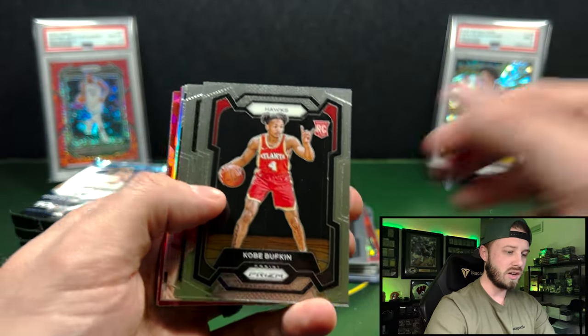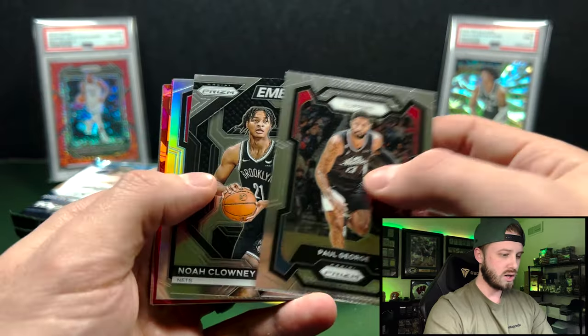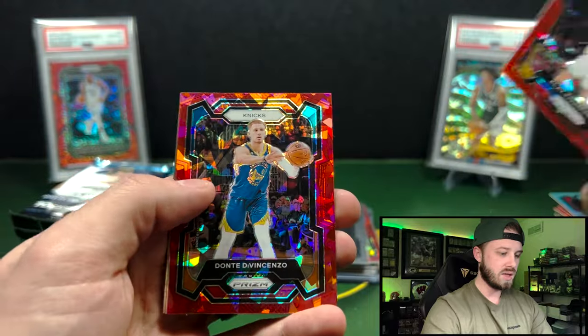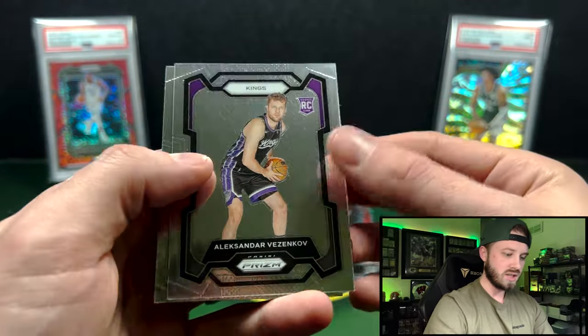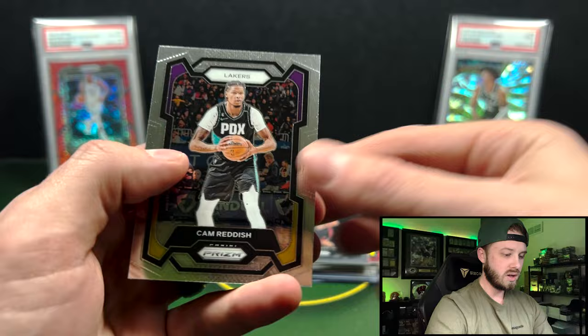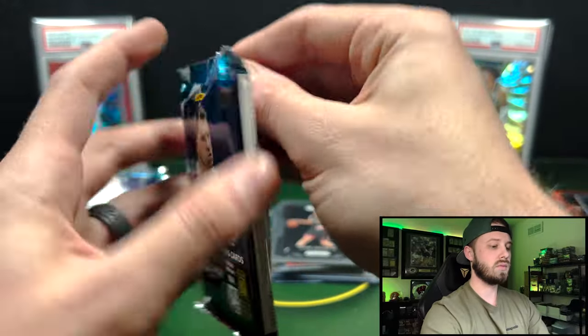We got Kobe Bufkin on the rookie there. Got Paul George again. Noah Clowney. Our silver is going to be Johnny Davis. Klay Thompson on the red and Dante DiVincenzo. Alexander Vezenkov on the rookie, and Cam Reddish. Come on.